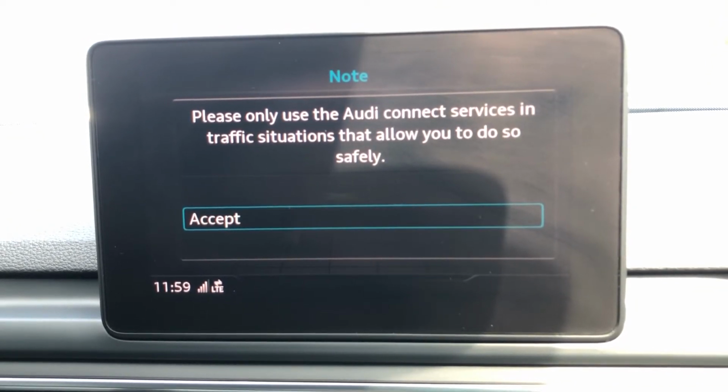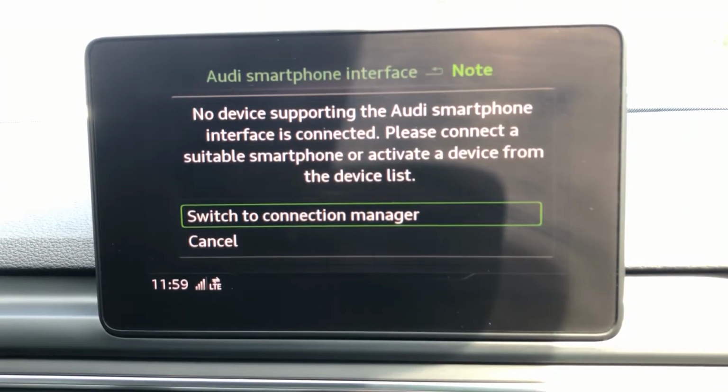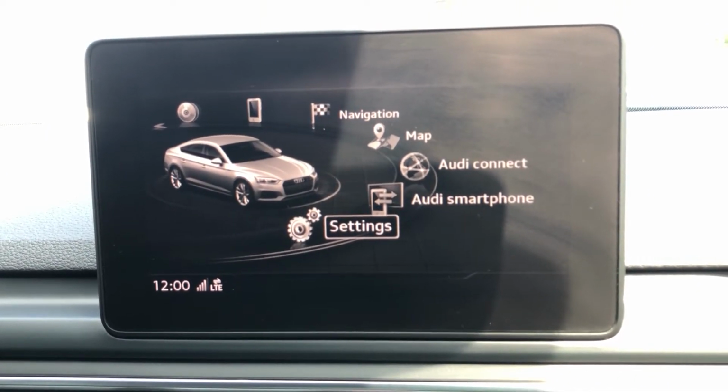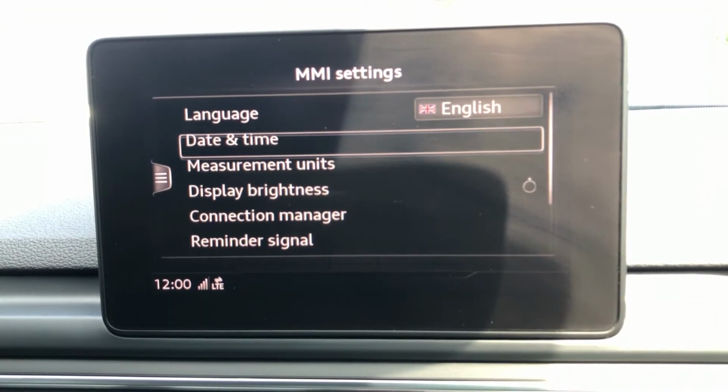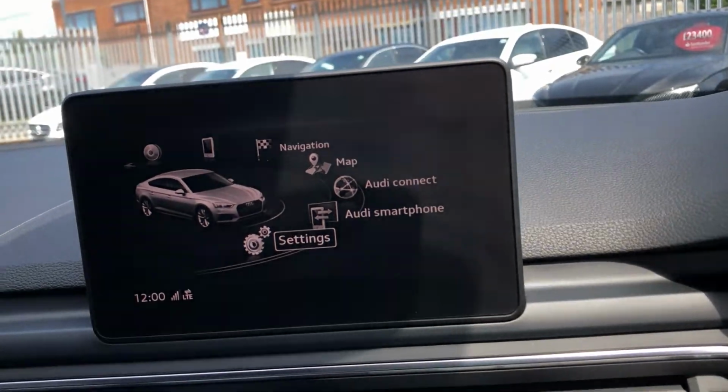You've got the Audi Connect services, which you will need to discuss with your Audi dealer, and you've got the smartphone interface. Now what that means is you've got Android Auto and Apple CarPlay as well. If you click on settings, you can see time and date and more factory options on there to amend.